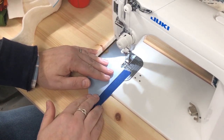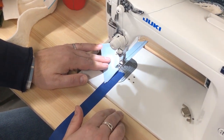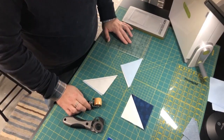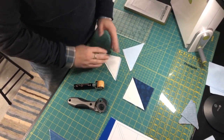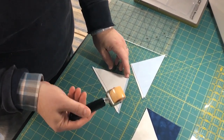With half square triangles, it's really important to remember that you're dealing with an unstable edge, or a bias edge, so be gentle when sewing so you don't distort your pieces. Because it's so easy to distort these pieces, I like to finger press, or if I have a lot to make, I like to use one of these rolling irons before I press.